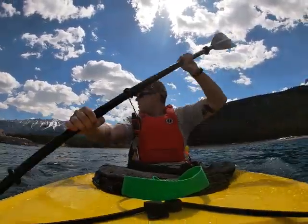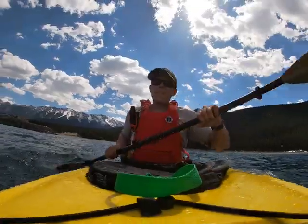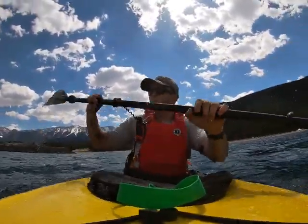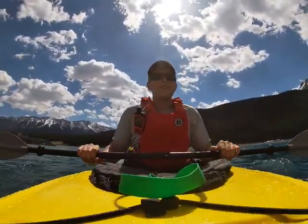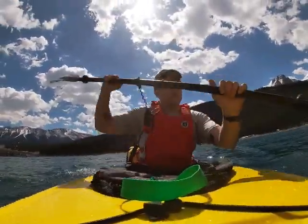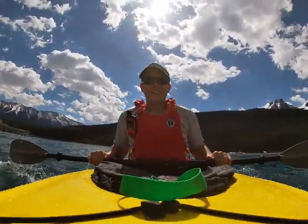Got plenty of mountains around, lots of stuff to look at. We've got fishing gear because there's fish here, so that's gonna be fun. So we're gonna do some fishing. Gonna get our camp set up, but like I said before that, we've got a 4-kilometer paddle. I mean, it's not a big paddle, but it's still pretty fun. All right, let's do this.